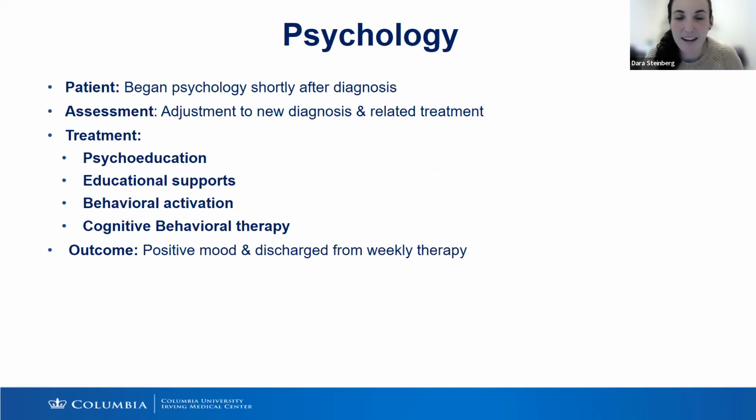So this patient came in and out of treatment with me at different times of his diagnosis and treatment course. Initially, shortly after diagnosis, I met with him and his mother to talk about their adjustment to the condition, how they were talking about it with family members, with school, with friends, and help him really just adjust to this and what it meant for his day-to-day life.